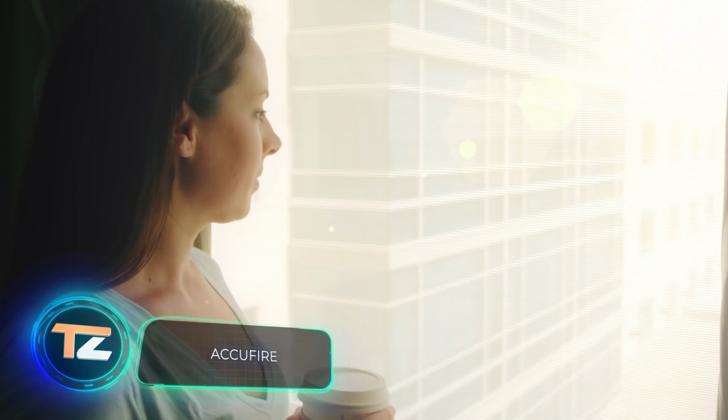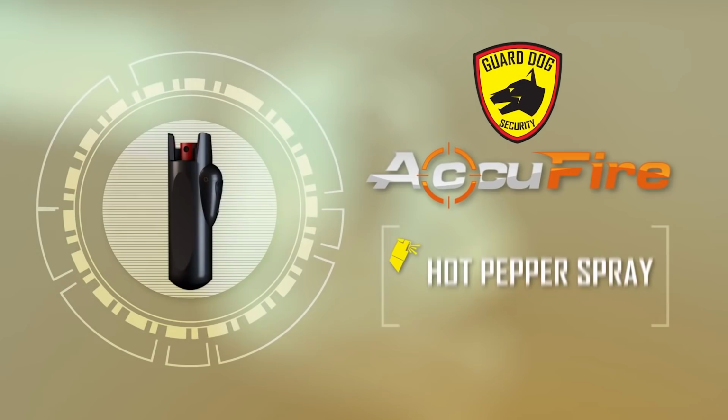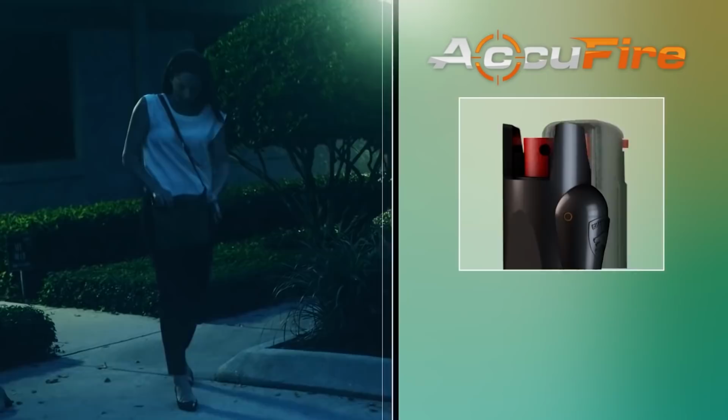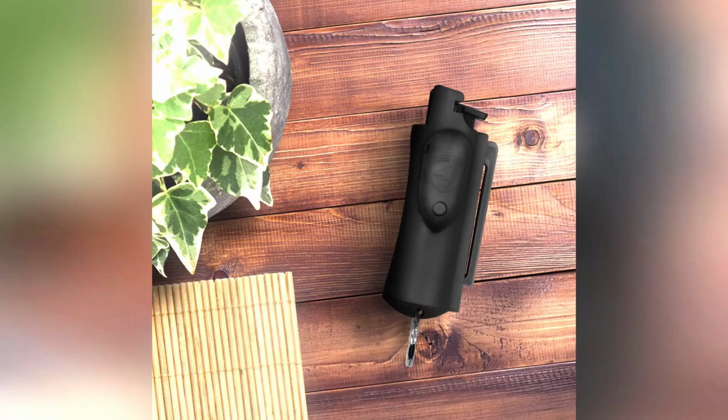AccuFire. Using pepper spray is problematic because you have to deal with extremely stressful situations where it's difficult to concentrate. But this problem can be solved by a small modification offered by Guard Dog Security. AccuFire is a pepper spray with a laser pointer. Moments before use, it will show you exactly where the spray jet will be directed. This automatically increases the effectiveness of the device as well as the safety of the user. An added benefit is that AccuFire shoots a thin directional jet and has a larger range than the competition. The price is $15.